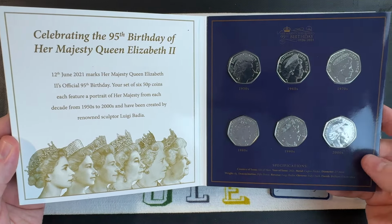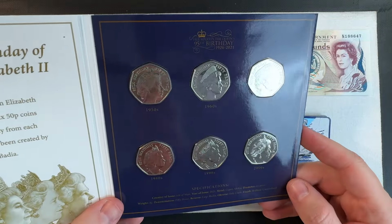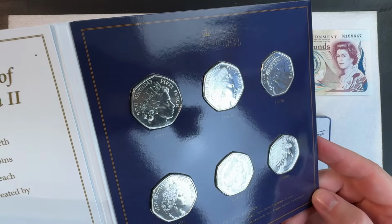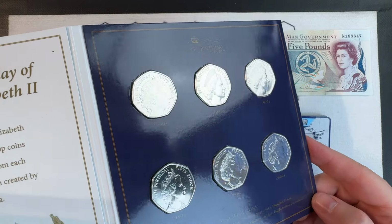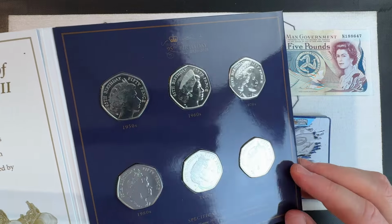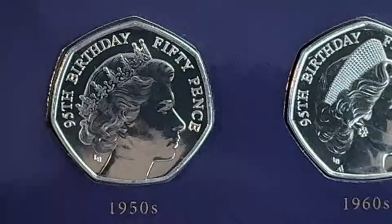They are in brilliant uncirculated condition. I believe this is something that Westminster Coins did. That's their kind of thing. So from the Isle of Man, we've got the Queen there. Hopefully you can see it in the light. First time out with the full lights this year, as you can probably hear the rain on the studio. But yeah, I'll zoom in, hopefully we'll see it. There we go. That's better.